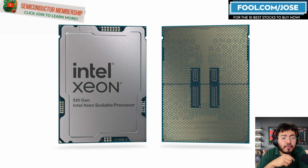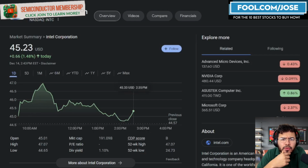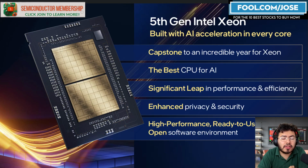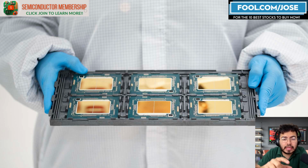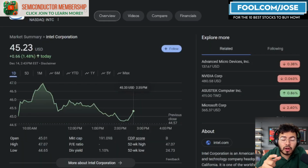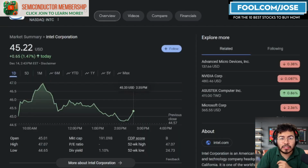Intel just released their fifth generation server CPU. So, what I want to do in today's episode is the following. First, obviously, take a closer look at an overview of this new product. Second, I want to take a closer look at what's in store for Intel in terms of server CPUs within the upcoming years, what kind of new products they're releasing. Third, I want to take a closer look at the competition with AMD. And finally, I just want to look at some valuation metrics. So let's take a closer look in today's episode.